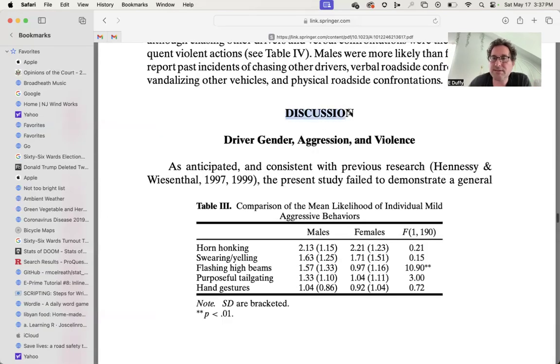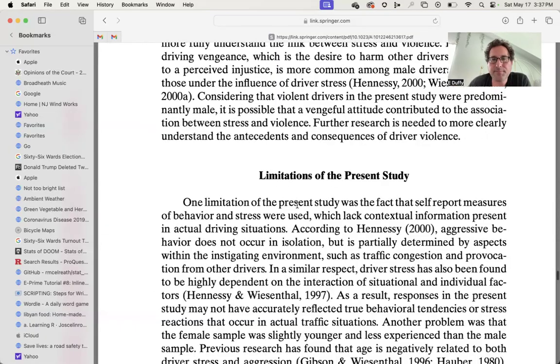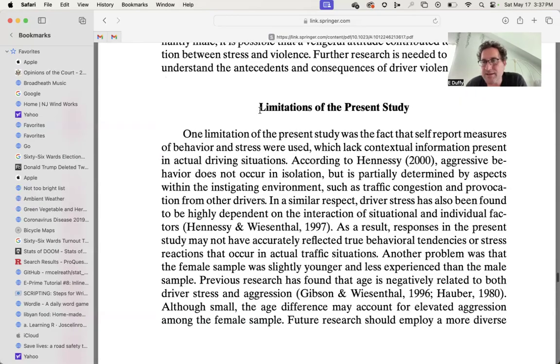But if we go down, it gives you more results. And then we have our discussion. Okay. And I go down here. And remember what I said. What was the last thing that you should say in your paper? Limitations of the present study.